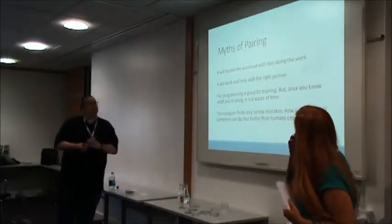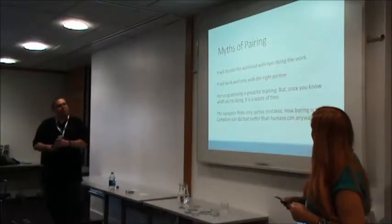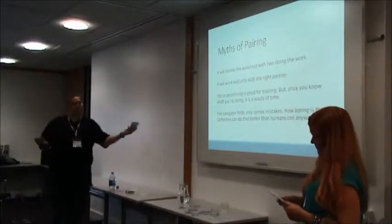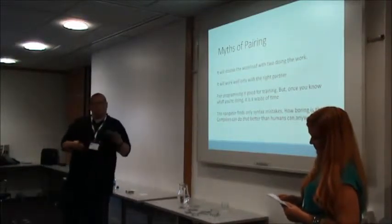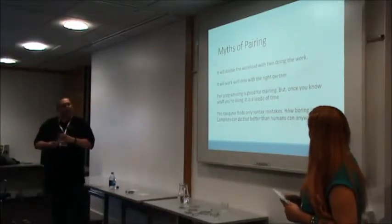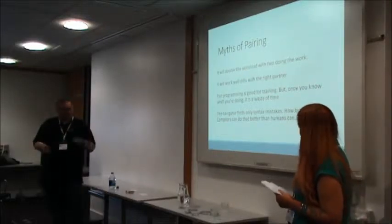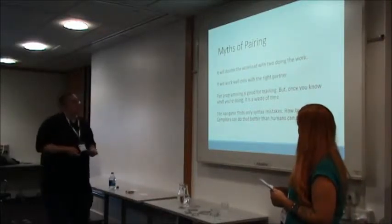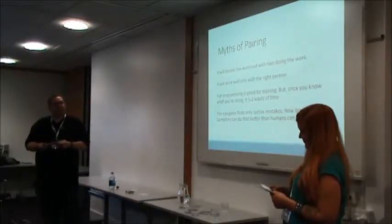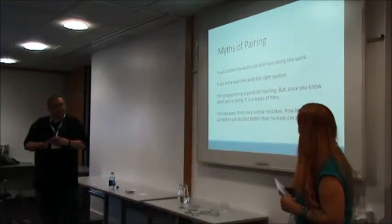Some of the myths of pairing are that it will double the workload, since two people are doing the work; that it won't work well with the right partner; that it's only good for training; and that the navigator only finds little mistakes, as JB was talking about, like the semicolon, giving them 15 seconds to find it, but compilers can do that a lot better. We found these are basically myths. We found we were more productive as a team.